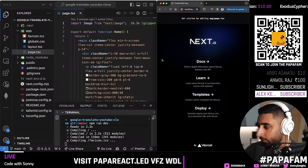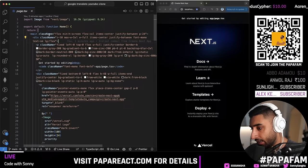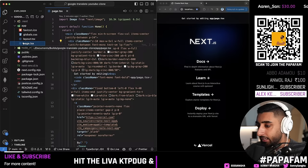Once you're on this screen, Command J to hide your terminal, Command B to hide the sidebar. I want you to clean things up. So page.tsx is the home directory. Imagine, this is essentially representing the index, right?